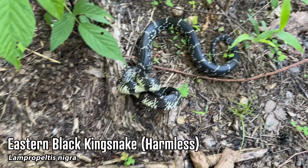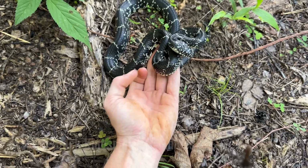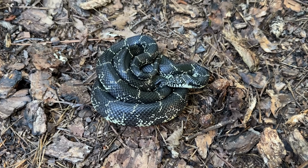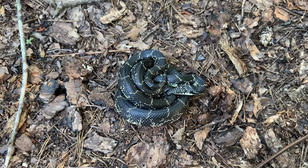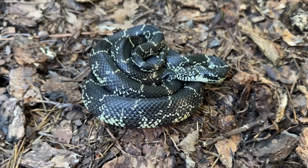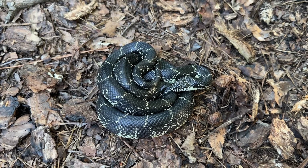Well, I don't have much doubt in saying that that's the nicest quote-unquote black kingsnake I've ever found in North Georgia. This thing has entered ball mode, but hopefully you can see just how nice this thing is. It's kind of getting dark out here too, so not the best lighting, but hopefully the flip clip exemplifies just how nice of a black king snake this is.